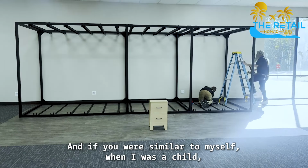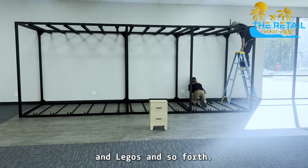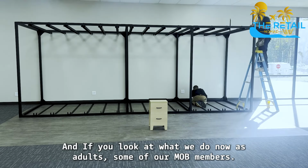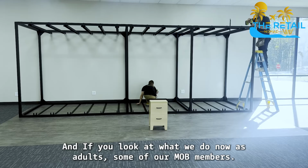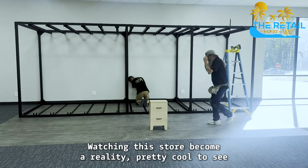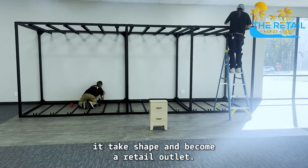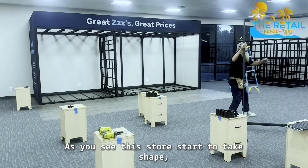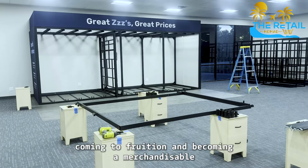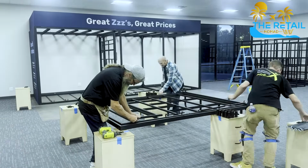And if you were similar to myself, when I was a child, I enjoyed playing with Lincoln Logs and the Rector set and Legos and so forth. And if you look at what we do now as adults, some of us, our mob members, we just put big puzzles together. Watching this store become a reality, pretty cool, to see it take shape and become a retail outlet. And as you see this store start to take shape, coming to fruition and becoming a merchandisable display fixture device, it's kind of amazing.